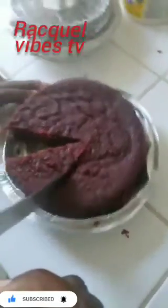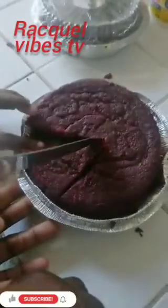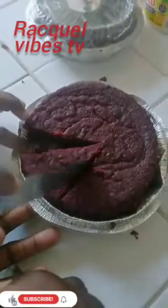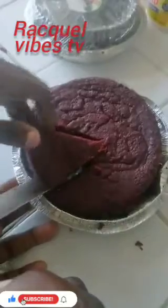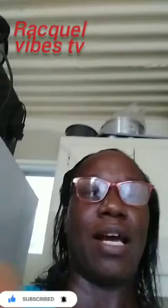What a big piece you have cut, little girl. Wait, let me show you what Anna has cut. Oh, well, I can't cut pieces. What a small piece. So this is a sorrel fruit cake, guys. Okay, so this is my review. Annalia, you're 13 years old, you don't know what sorrel tastes like. I know what sorrel tastes like.